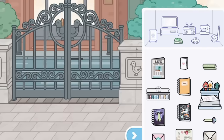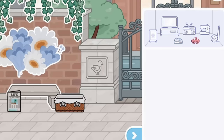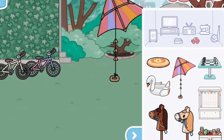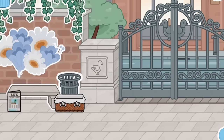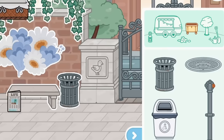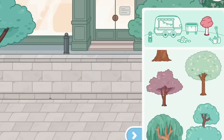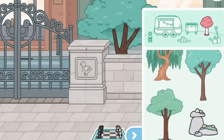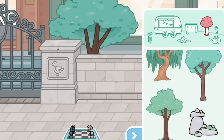Look how cute they are. Oh, there's some newspapers, and a little love letter, and a few toys. Ooh, this kite looks super cute. Let's see. Oh, this is new, I think. Just a little bin. Nothing extravagant. And there's a bunch of plants and trees. That one's super pretty with the daisies. Maybe I should add that.